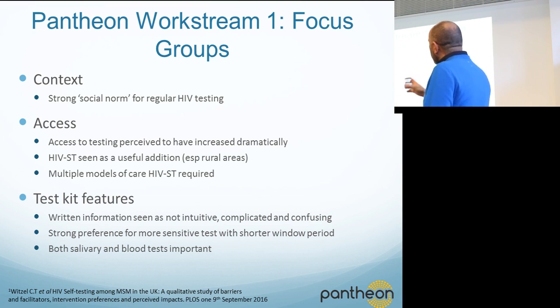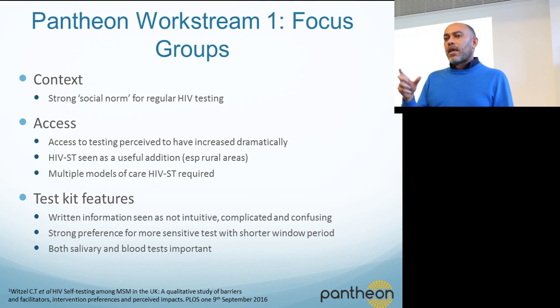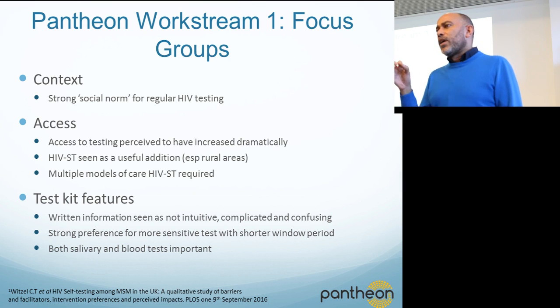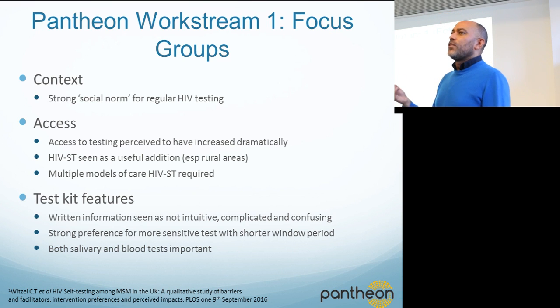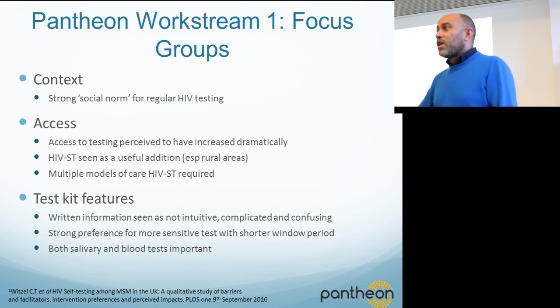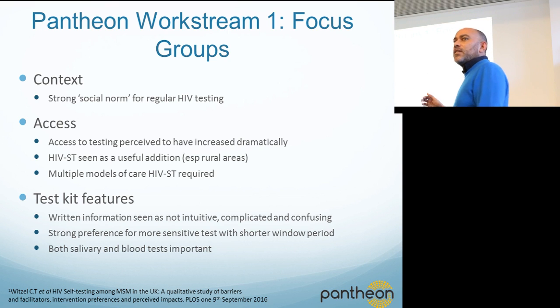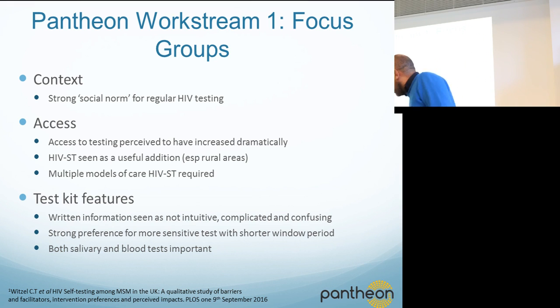But it is a potential thing to consider, and it'd be good to look at this in that Pantheon study, if we're looking at this as an intervention for regular testing, perhaps in high-risk men. You can see how it could potentially be nicely used in combination with someone who's on PrEP, who's having lots of risks, who perhaps doesn't want to come to the clinic every 4 weeks for their HIV tests. But that window period may well be an issue in groups who are taking greater risk, and we just need to be aware of that.